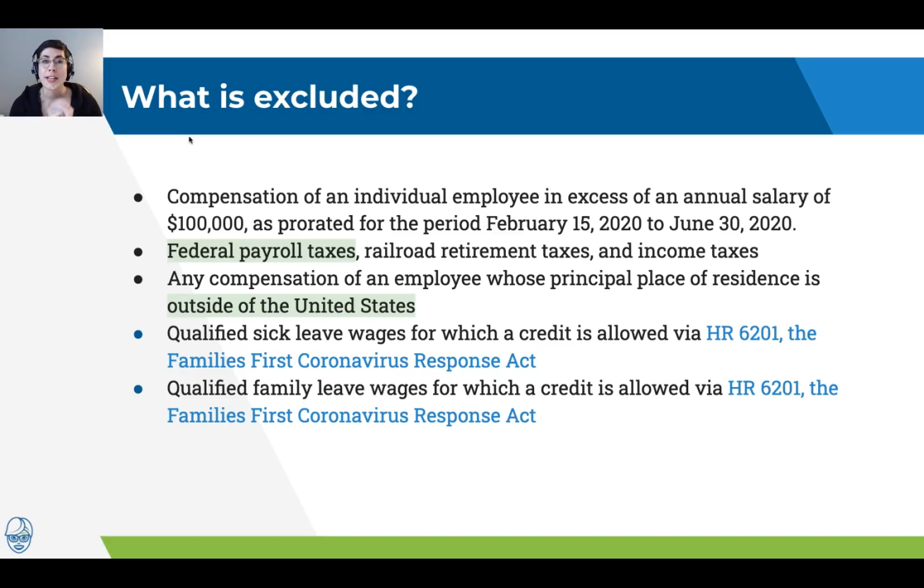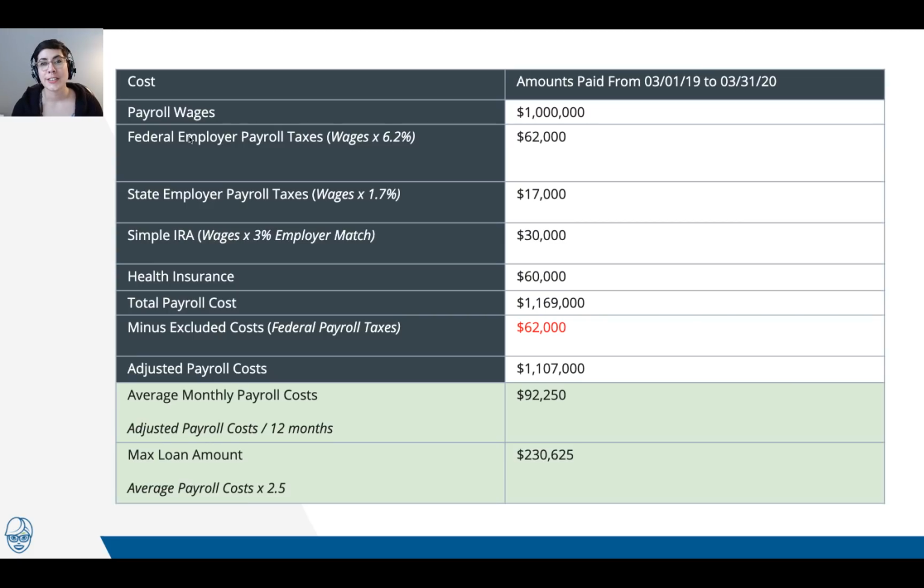So if you're trying to get a credit with HR 6201 through those programs and this program, you're going to be out of luck. You should not be double dipping. That's what they're trying to avoid here. So just keep that in mind. We're going to go ahead and take a look at how this max loan amount would be calculated.